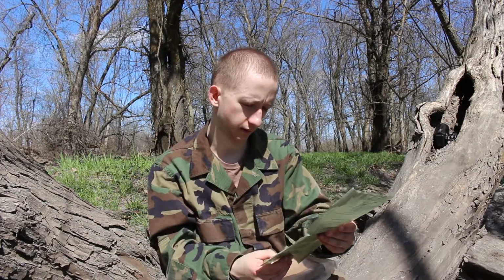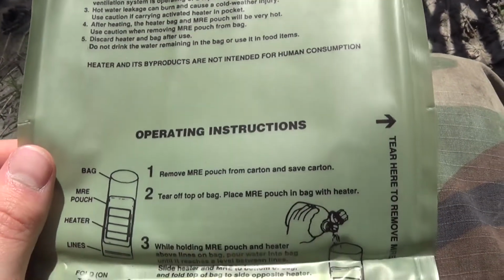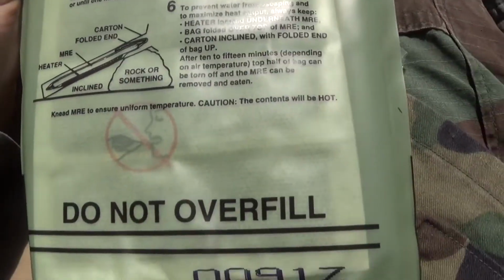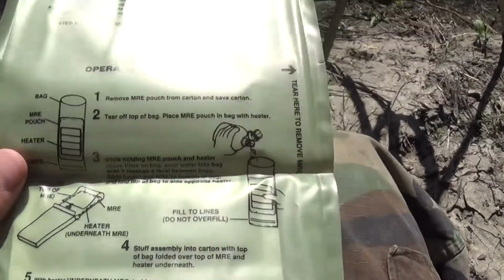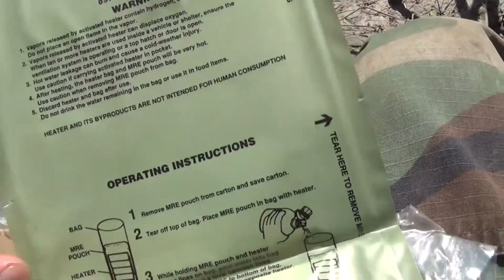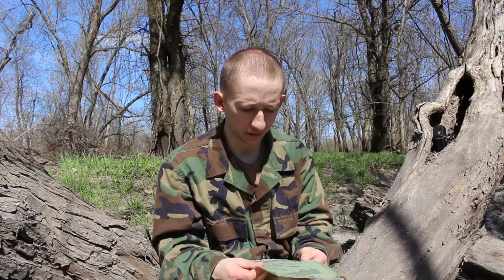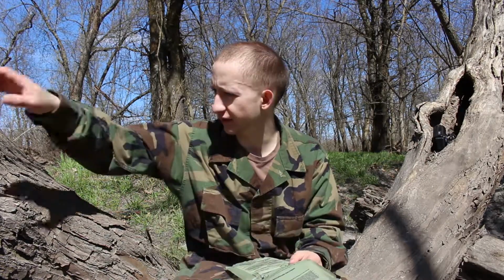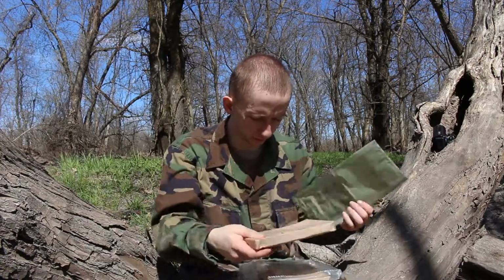Oh, and I got one of these. What's this? Oh, it's a heater. I guess I gotta pour water into it, and then it starts heating up. It's like a chemical reaction or something. It's pretty warm out, so I don't know. Well, for you guys, I'll just do it for you guys, alright? Heat up my chicken noodle soup.